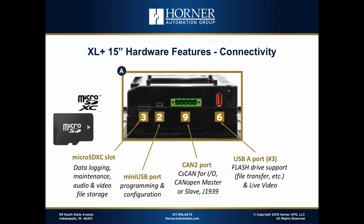Next to that is the mini USB port for programming purposes, and then the second CAN port. Now this CAN port is very versatile. Not only can you use it for expansion I/O like you could with the first port, but you can also use it for interfacing with field buses like CANopen, either as a master or as a slave. You can also connect to DeviceNet, where the XL Plus is the DeviceNet master, and you can connect to a J1939 network. What is J1939?